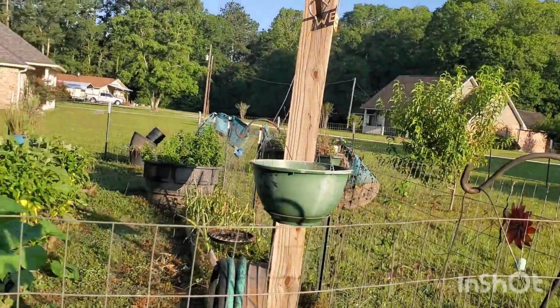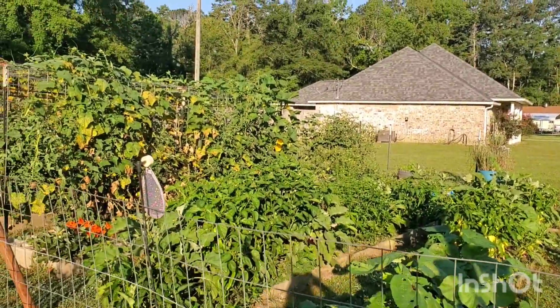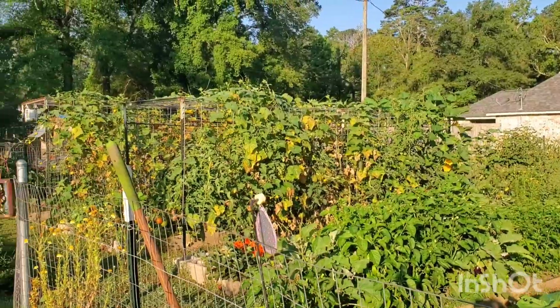I need to harvest some things, and I need the water, and I thought I'd take y'all along for a little garden update, because right now the garden is changing so much. It has changed so much in this past week, and I thought y'all'd like to see it. So, here's what we're looking like from a distance.